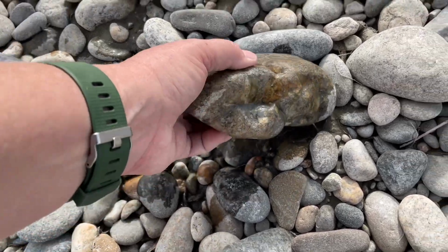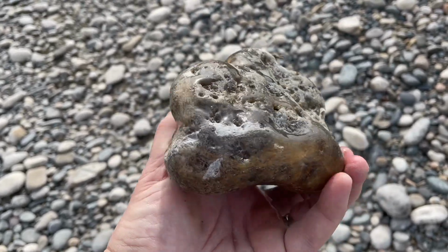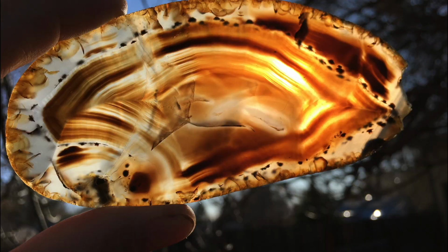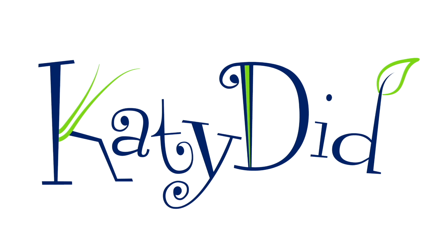It's a chunky, chunky, chunky agate. So many beautiful rocks. That's a nice thing to find on my way out.